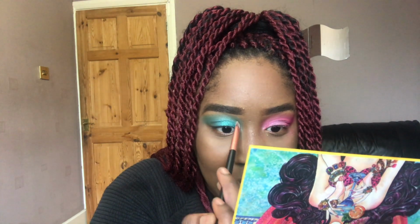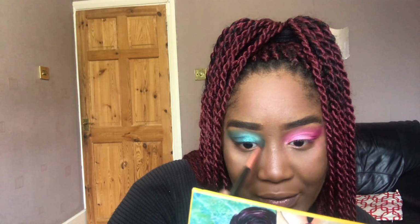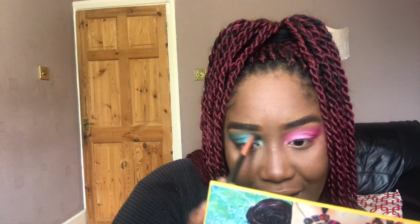tap it over that area. And then I'm going to go back in with the brush that I used to blend out the shade and then tap that on top of that. If that is English. Just to get rid of the shimmer in that corner. Better!